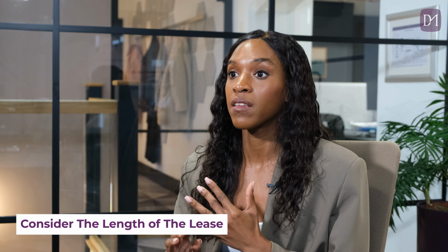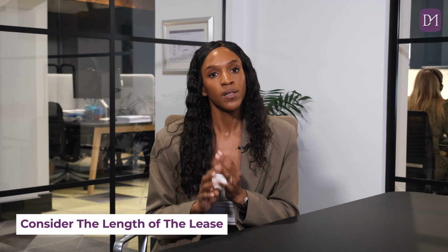Now, the next tip is to also consider the length of the lease. First of all, I want you to understand what leasehold is, because that's going to be essential if you're looking at buying a London apartment. With a leasehold property, it means that you own the property, so the unit, but not the land that unit sits on. And this is usually going to be the case when you're buying an apartment in London, in fact, anywhere in England. The majority of England apartments or flats are going to be leasehold.